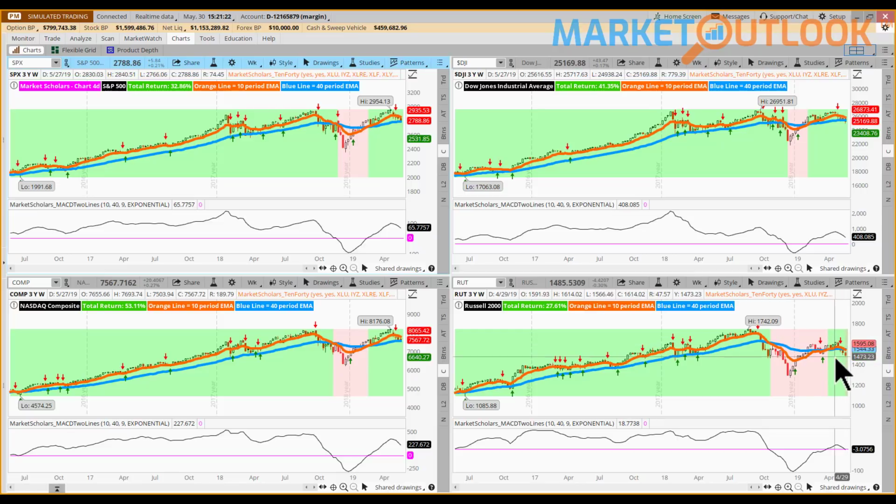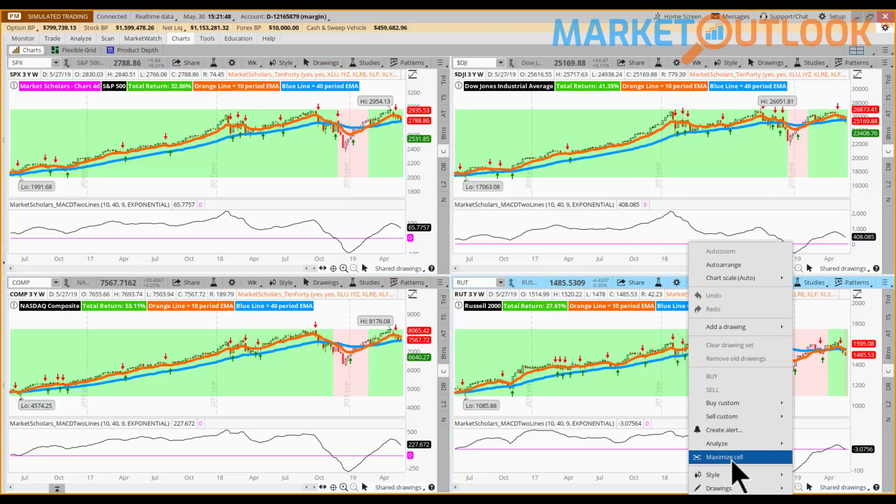Notice that the Russell 2000 was not able to achieve a new high like the S&P 500 put in a new high that just barely got above this high back here. The NASDAQ also put in a new high that just barely got above this high here. But notice that the Russell 2000 wasn't anywhere near breaching its high from several months prior. So it had always been the laggard. Well, you'll see what's happening right now. In fact, let me right click and maximize this chart.